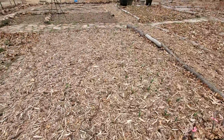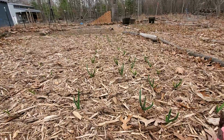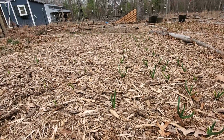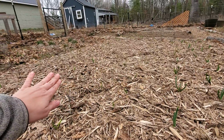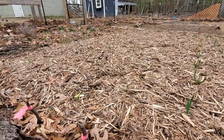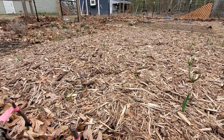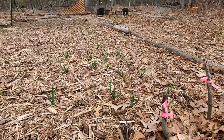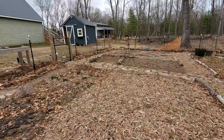Over here, you can see lots more garlic. So this side seems emptier, but I just spaced the rows out more. So that's the main reason that they look crazy, but they're okay. It's doing good. But that is it for the garden today.